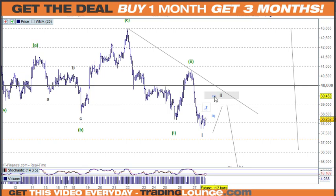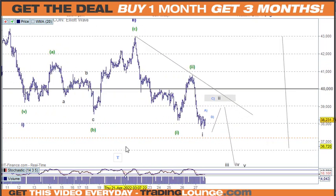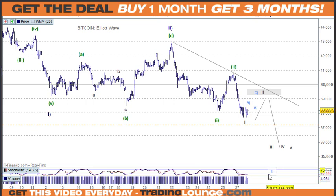But even if we do go higher, I wouldn't get too excited about it. When you look at this pattern here, first of all, you could count this in different ways. So that's how unstable that count is, really. I'll throw that in the ring. You could have a different count quite easily for this. But the main point I want to get across is you've got 40,000 here.